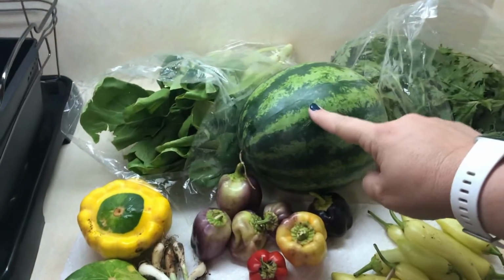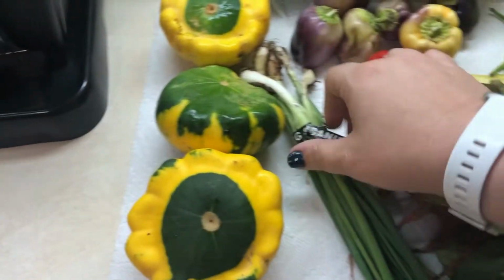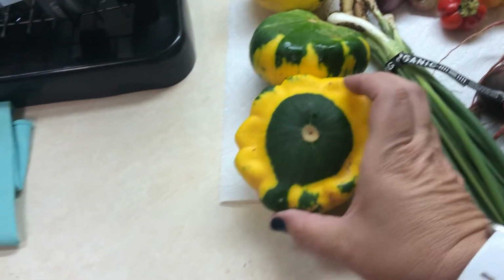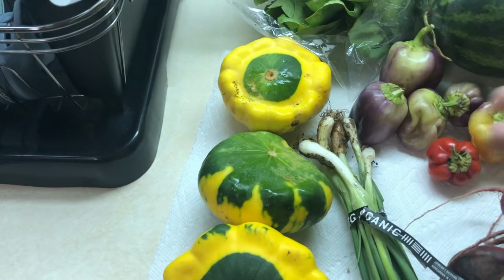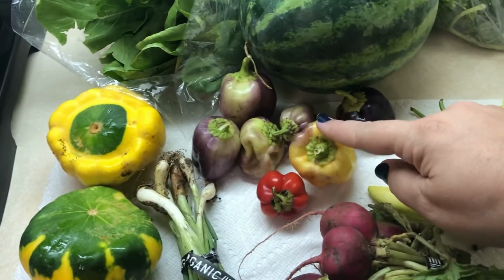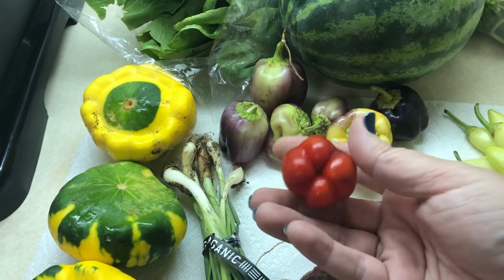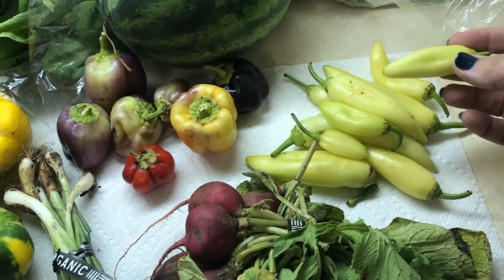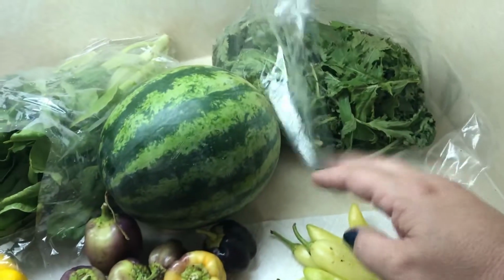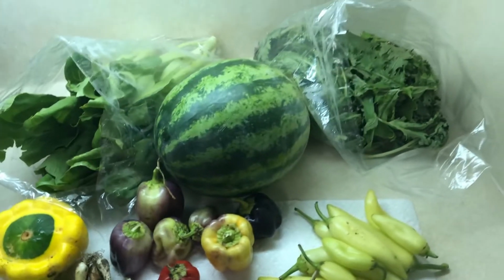Okay, so that's easy. These are radishes. These are green onions. These are some kind of squash thing, possibly. These are some kind of pepper things. First of all, this is small and adorable, but what in the world do I do with it? And then these are also some kind of peppers. And we have two different kinds of, some kinds of lettuce, I guess.